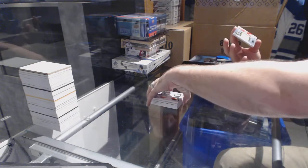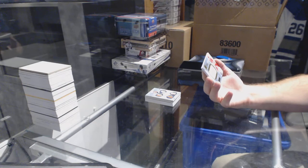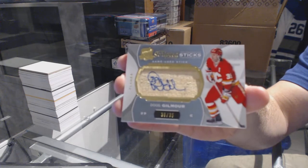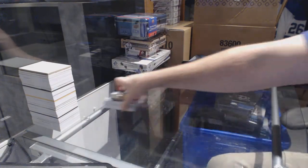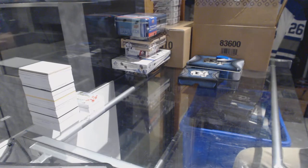And, wow, for the Calgary Flames, numbered to 35, scripted sticks, Doug Gilmour. That is a damn solid start. Wow. Well, if every single tin can be like that, we are going to have one hell of a good case.